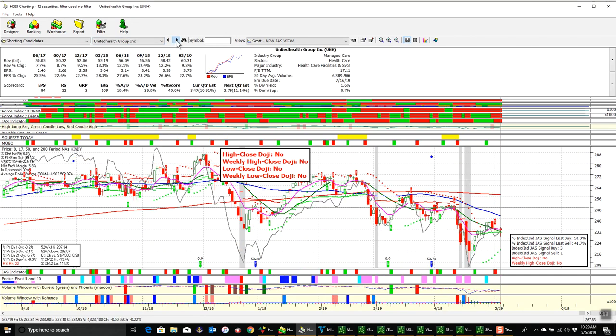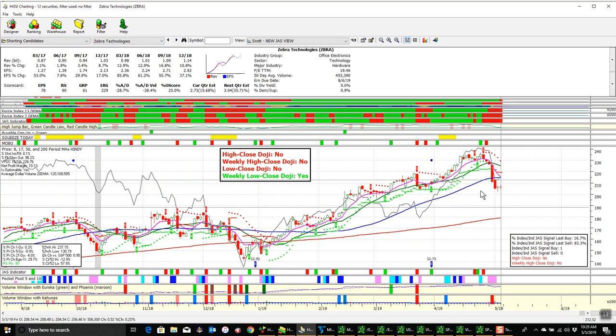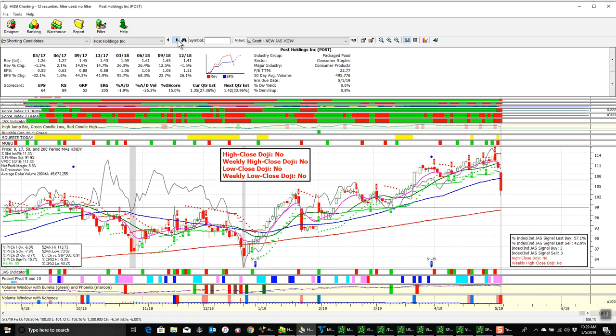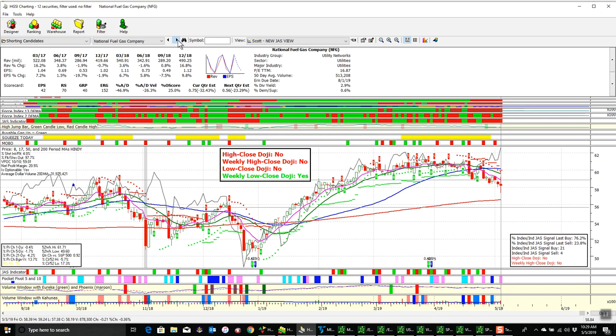United Health, I played the bounce, I'm out. Zebra Technology, breaking down below the 50. Ulta, if the market breaks down, there's a long way down to that 200-day moving average. Post already broken down. TGX ready to break down. National Fuel Gas breaking down.